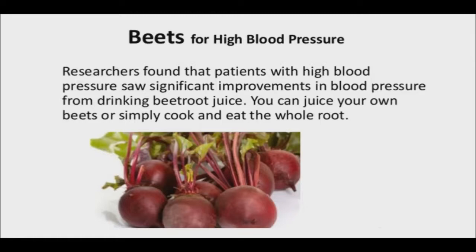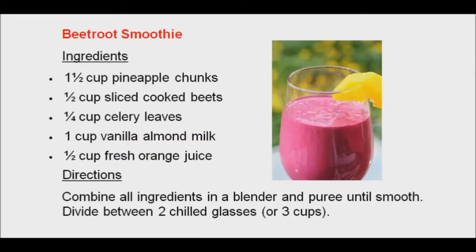Most people with high blood pressure do not have any symptoms. You can have high blood pressure for years without even knowing it. Studies have shown that beetroots or beetroot juice can reduce blood pressure by up to 3 to 10 millimeters of mercury over a period of a few hours.